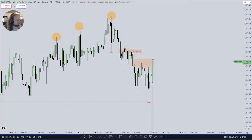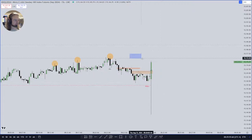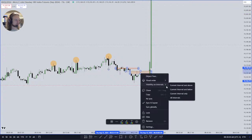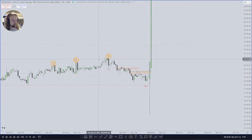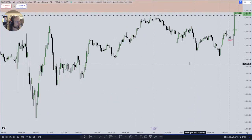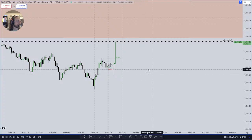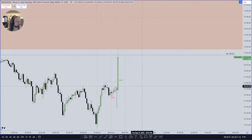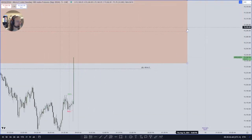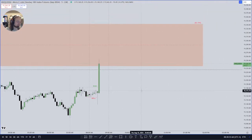News released, and as we can see, it wicked right below there. Let's put all of these things on this timeline. And let's see what happened here. Price just launched towards the daily mean threshold and towards the hourly imbalance. And sometimes there's going to be nothing for you to do.